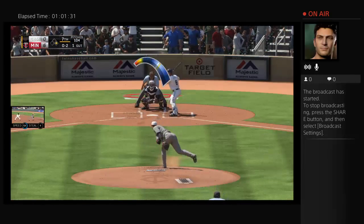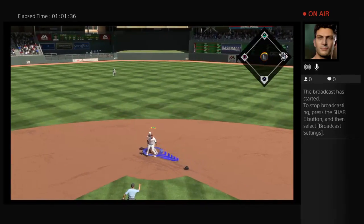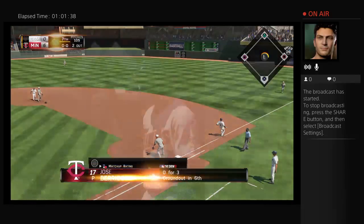Here comes the 0-2 pitch. On the ground is short. This could be 2. Scooped up. Throw on to second, so they'll get the lead man, and that's all.